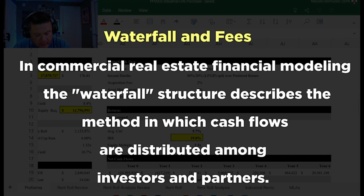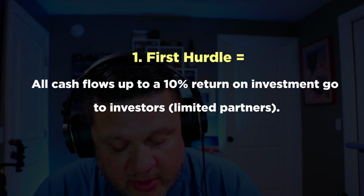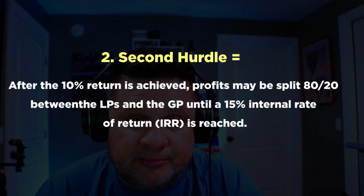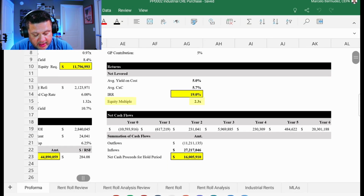Looking at the waterfall and fees here, there is a first hurdle at 10%, which is a risk management feature for an investor, the limited partner. In this case, we're the general partner, and the limited partner is going to get a 10% preferred return. So before anybody gets any money, the limited partners, the people who wrote a majority of the equity portion of this acquisition, are going to see money first. Then, assuming we hit that hurdle rate, once we get to the second hurdle over the pref, it will be split 80-20: 80% to the limited partner, the big check writer, and 20% to us as the general partners. And as you can see here, the equity multiple is still at 2.3. The IRR is at 19.